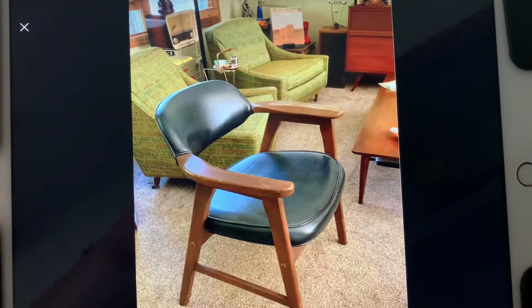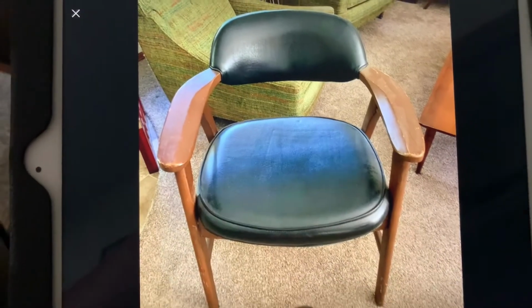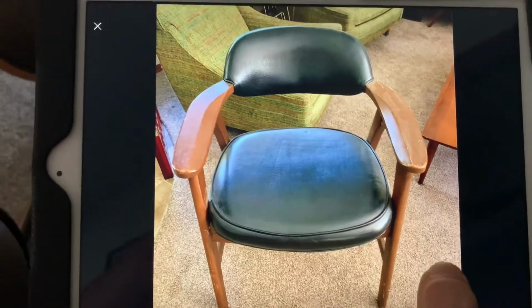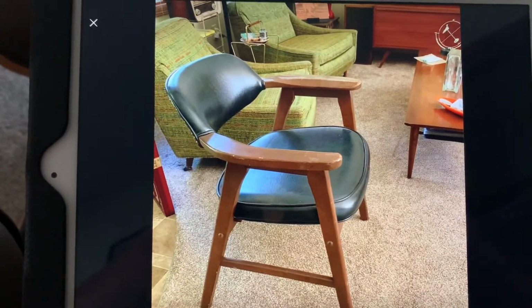More Facebook Marketplace listings sold. This padded leather armchair, sort of a mid-century modern look to it. I've had this for quite a while, but it's been sitting in storage in my spare bedroom because I just have too many chairs, too much furniture. And I put this up for $25, and it only took a few days to sell.